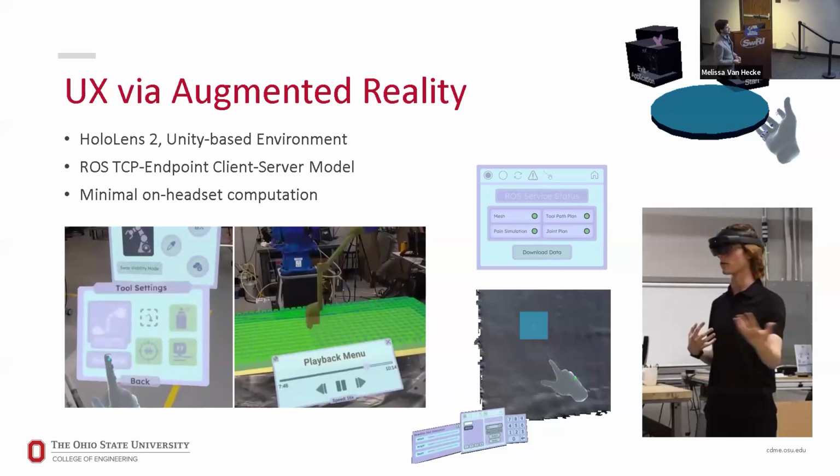So we can actually show that data. We're doing local registration to show 2D or 3D visualizations overlapping with the real world parts and interacting with the scene. And for anyone who's worked with HoloLens, we are using the TCP endpoint. I always get asked that question, so I wanted to make sure I threw that up there.